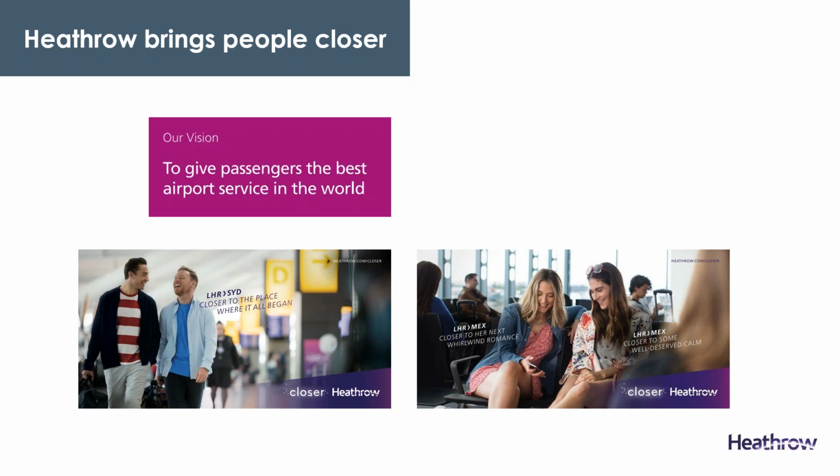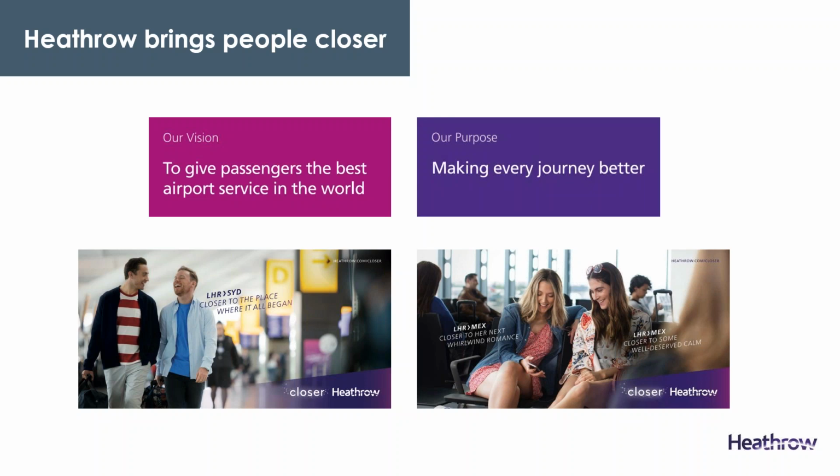And that brings together our vision to give our passengers the best airport service in the world. That's really our North Star in how we deliver our service at Heathrow. And we do that by making every journey better. So that's what we try to do every single day for our passengers.